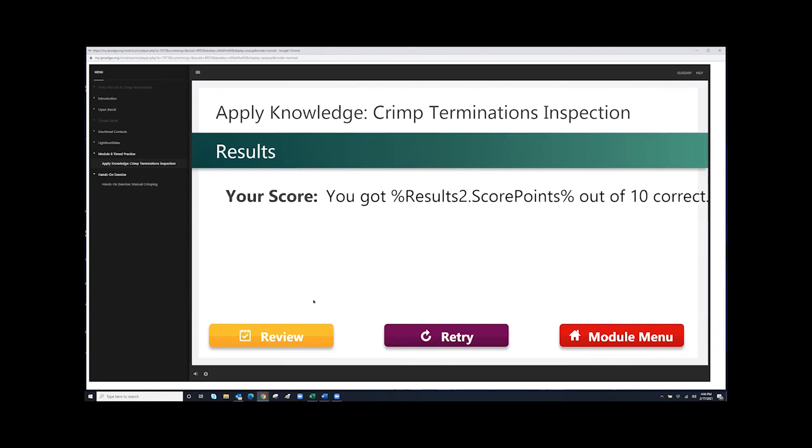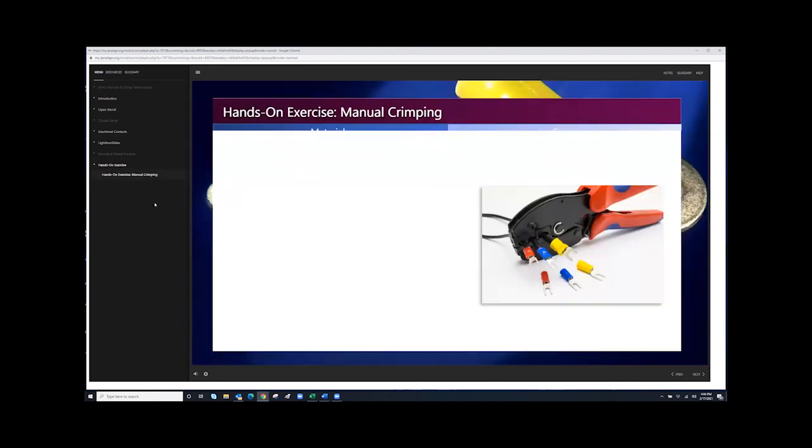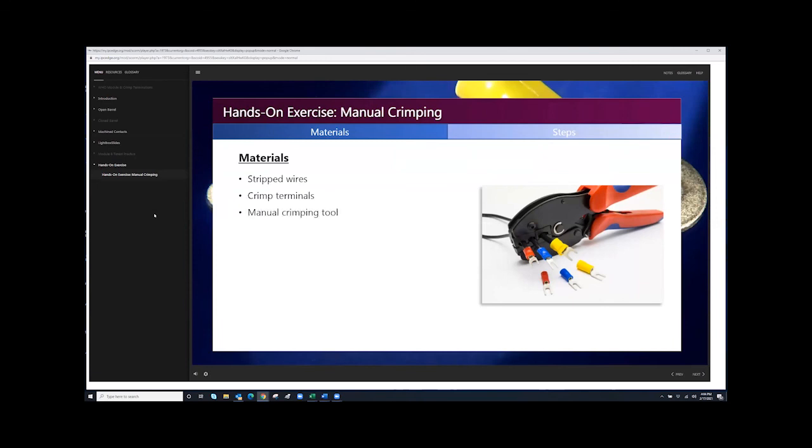And then we have here the ability to review it again and give it another shot or go back to the module menu. Instead, I'm going to jump over to that hands-on exercise part, and you can access this at the very end of the module, or it's also made available. This hands-on exercise on manual crimping is made available, as are all the other hands-on exercises, and sometimes there's more than one per module in the section where it applies, as well as down here at the end.